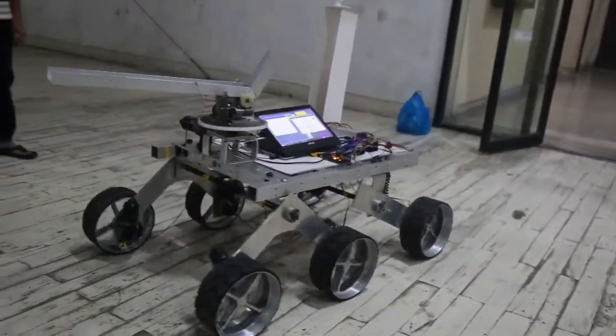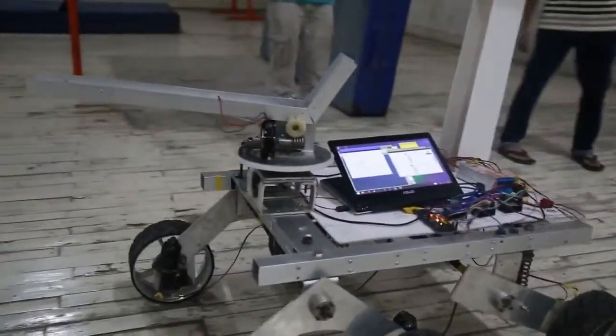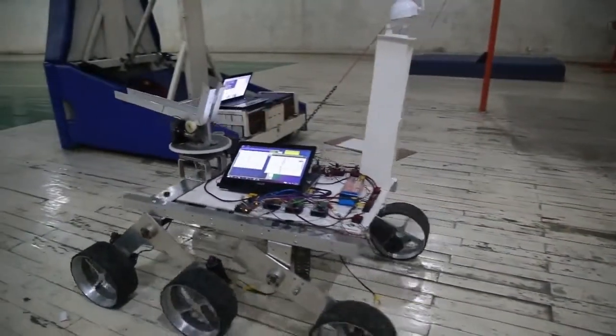Hi, I am Abu Said Sujan. In IoT Mars rover team, I am responsible for the structural design and selecting suitable material for our rover. For the construction of our rover, we have used aluminium as it is light in weight, for its high strength, and its strength to weight ratio is very high. For the flexibility of our rover, we have used different kinds of joints.